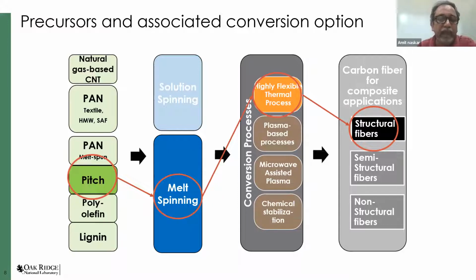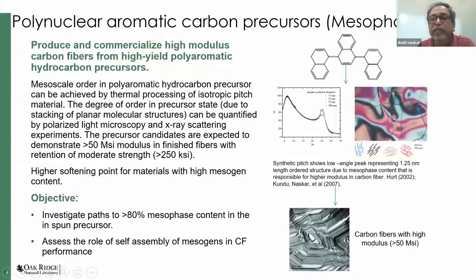And then that material can be melt spun into a fiber, which will be, by the way, a very fragile fiber. However, it can be stabilized by thermal processes and it can give structural fiber. So one example is that mesophase pitch, this structure is, however, not necessarily a coal-derived pitch. It was a polynaphthalene. That's something Mitsubishi was doing.